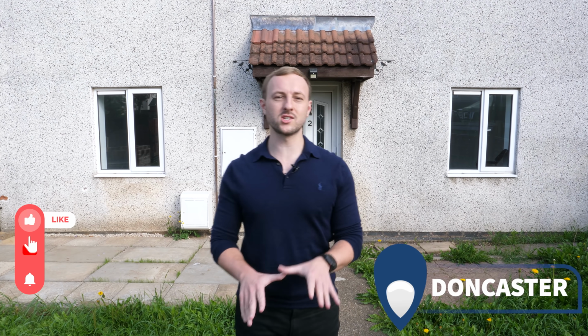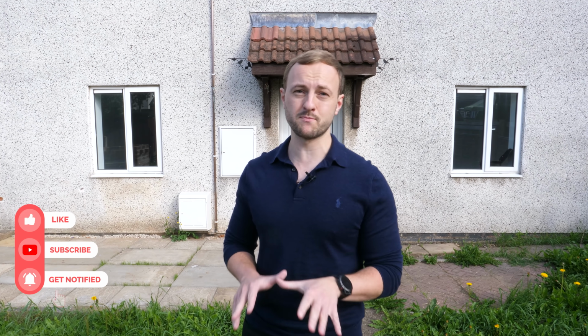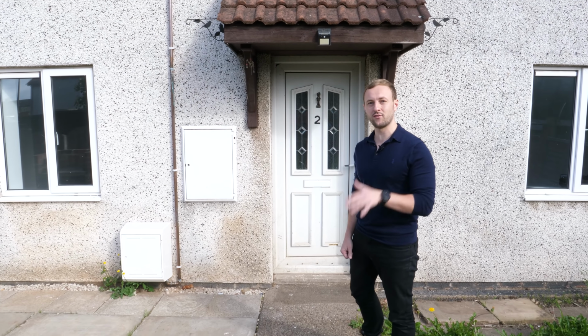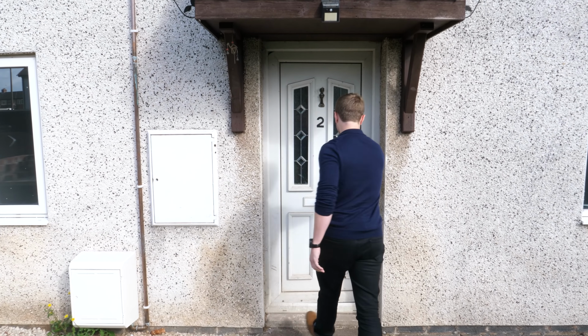We're back in Small Grove in sunny Doncaster, and if you remember when we came here last time, I decided that I was going to buy and rent out this property. So what I want to do is we'll show some before and after, but I want to see how the lads have got on and share the updated figures on how we got on with this property. So let's jump in.